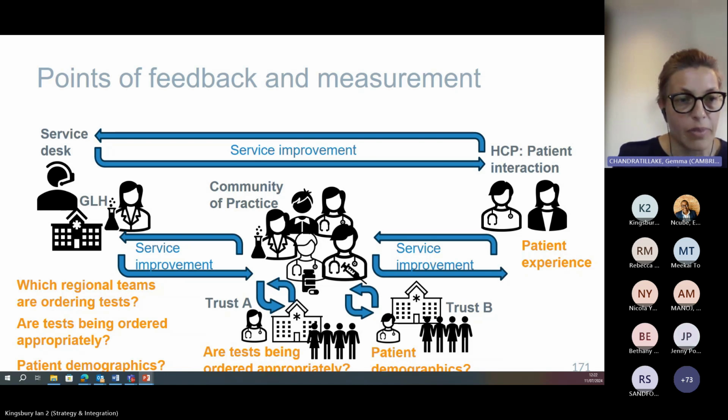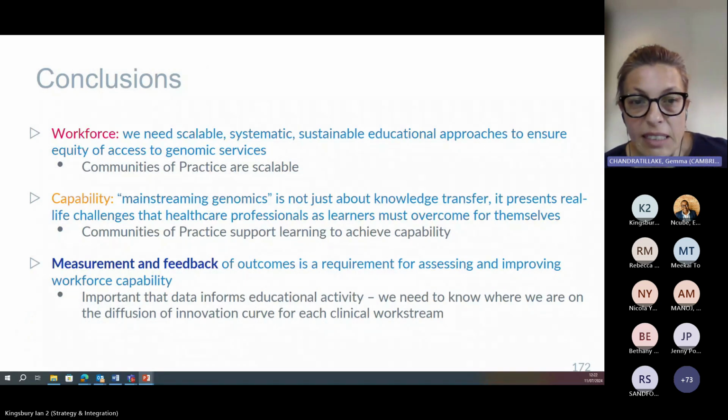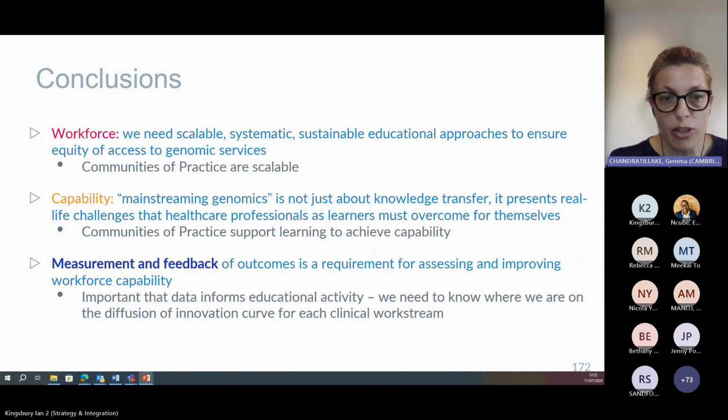So just to conclude, we need scalable, systematic, sustainable educational approaches to ensure equity of access to genomic services, and communities of practice are scalable. We're thinking about capability. It's not just about knowledge transfer. It presents real life challenges that healthcare professionals as learners must overcome in their situation for themselves. And the community of practice model helps to support this capability.